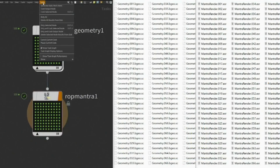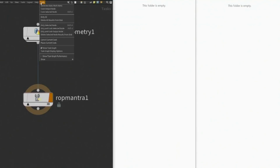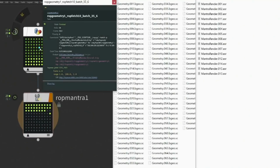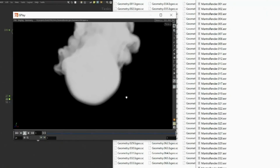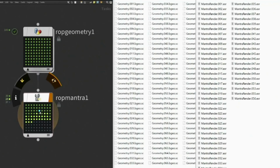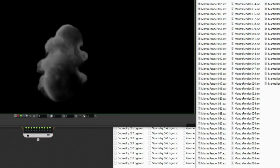But let's clean up those files on disk, and we can actually do that through a menu because each TOP knows the geometry it created, and rerun it again. And you'll see now, from scratch, as soon as a work item is ready in the ROP Geometry, we can preview it directly from the middle mouse button information. And also, as soon as a frame is ready to be rendered, it starts rendering. It doesn't wait for the whole simulation to be finished.